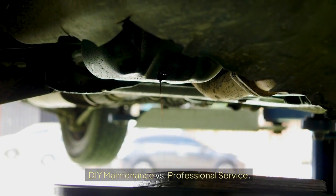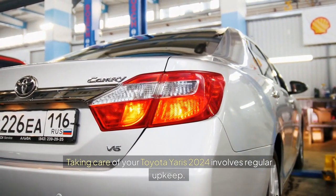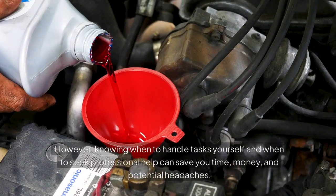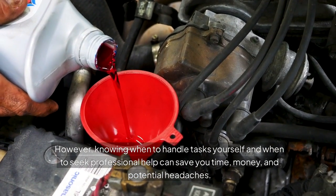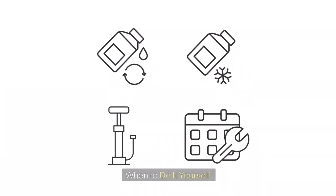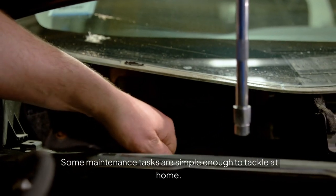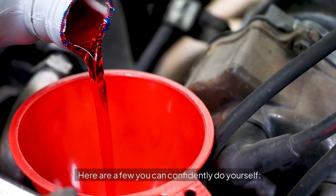Maintenance versus professional service. Taking care of your Toyota Yaris 2024 involves regular upkeep. However, knowing when to handle tasks yourself and when to seek professional help can save you time, money, and potential headaches. When to do it yourself. Some maintenance tasks are simple enough to tackle at home. Here are a few you can confidently do yourself.